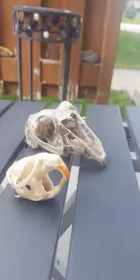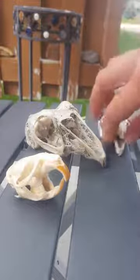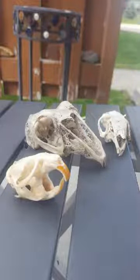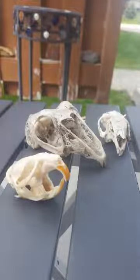Lagomorph is similarly related to rodents. They do still have ever-growing incisors on the top jaw and the bottom jaw. However, they have a little bit of a different anatomy to it.